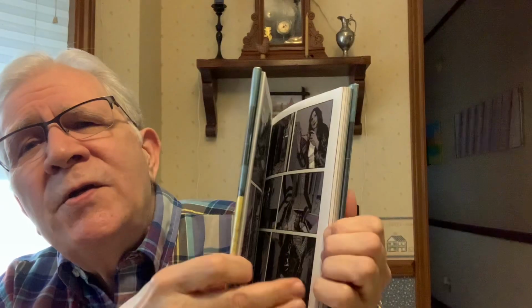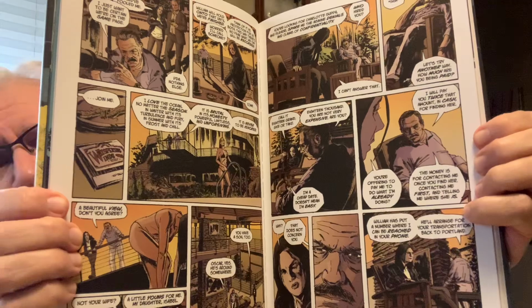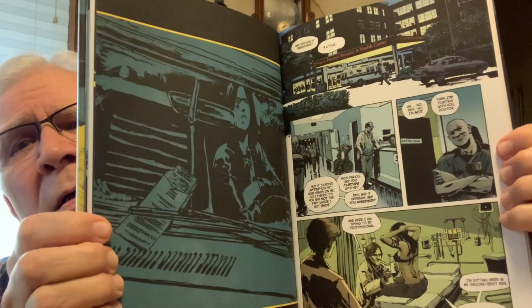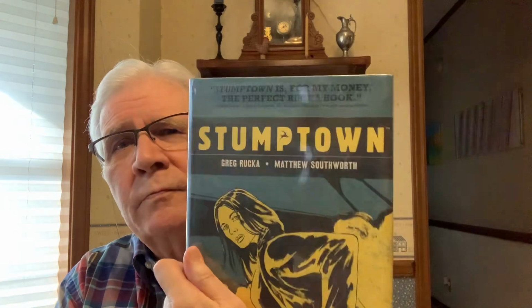So yeah, it's fairly darkish artwork, and kind of like those Donald Westlake books, in a way, but with not just one color. They have several colors in it. So yeah, that should be interesting as well. It says Portland, Oregon, so I don't know if this takes place in Oregon or not, but yeah, pretty cool book. Stumptown.